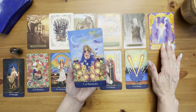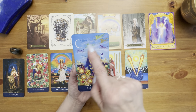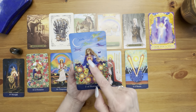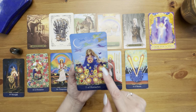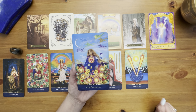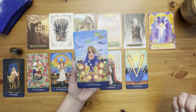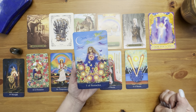And because it says look for a sign, I want to point out to you we have flying horses, a crescent moon, a star, a heart, butterflies, a harvest. And the number 7 is a very spiritual as well as lucky number.